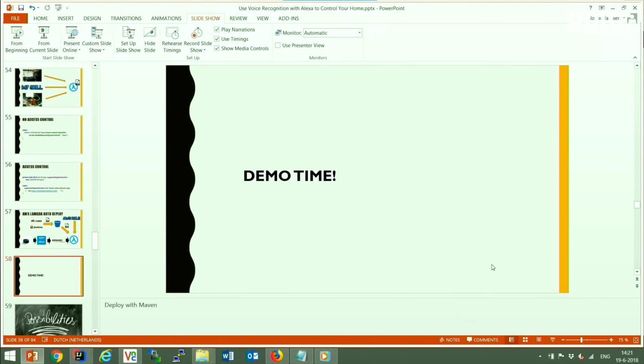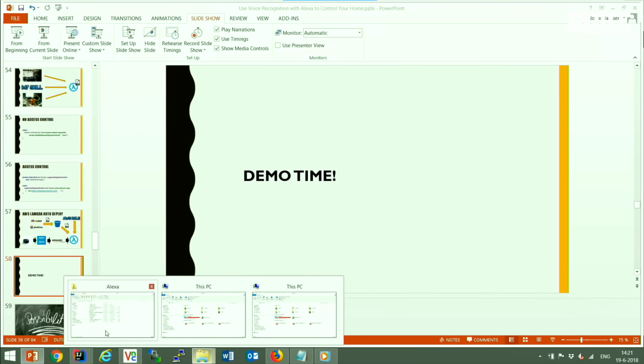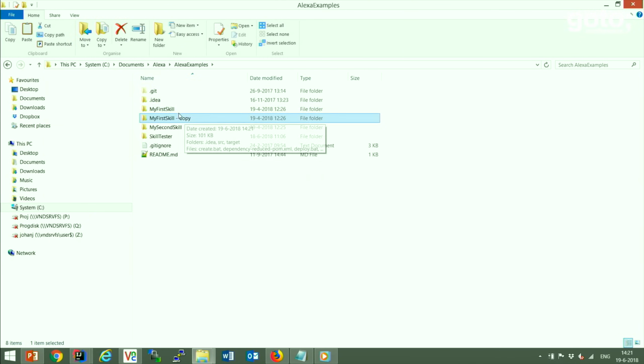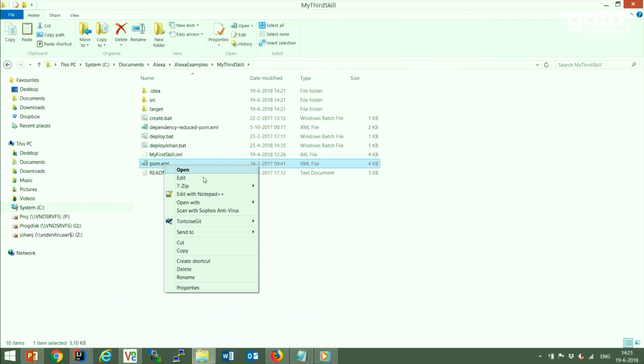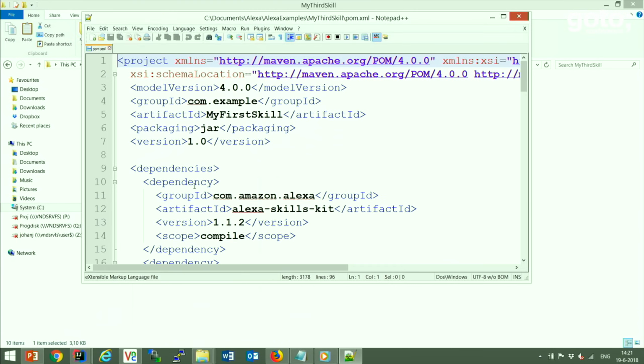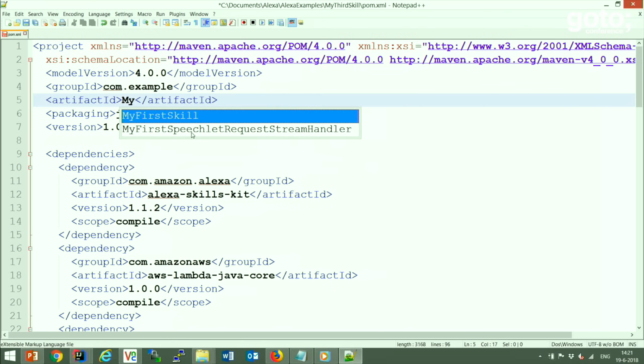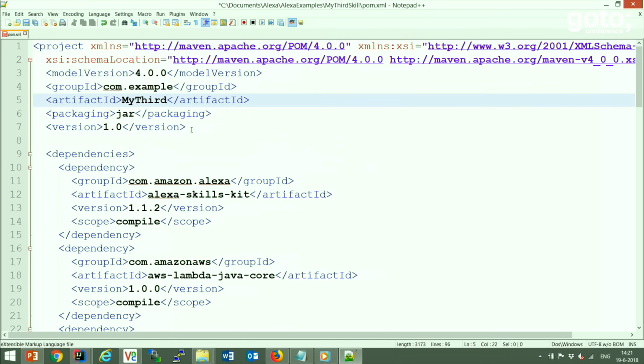So if we simply pick the example that I've shown before, the simple example, the first skill, and I make it the third skill and do a few modifications. Third skill. My third skill.